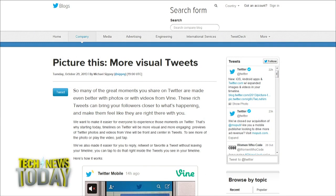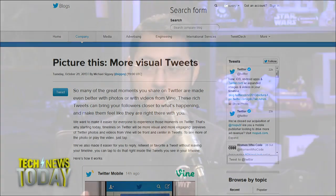So originally, if you had an image or a video embedded in a tweet, you'd click it and it would expand and you would see it that way. Now, Twitter's going to be turning that on by default on the web and on their iOS and Android app. On the iOS and Android app, you can turn that off as a default, but on the web, that's going to be on all the time. Right now, the only videos that'll show up are Vine videos.